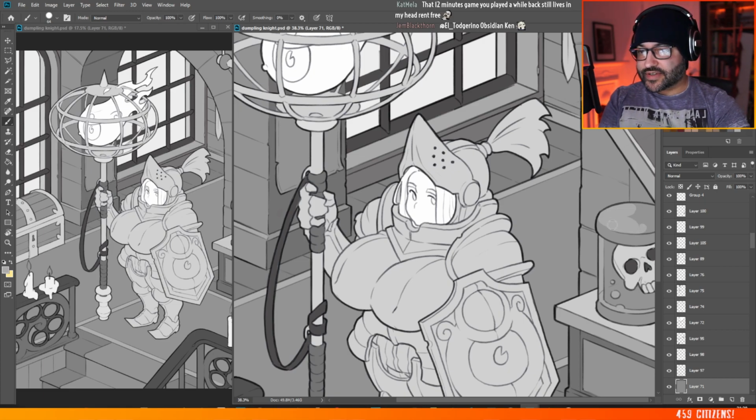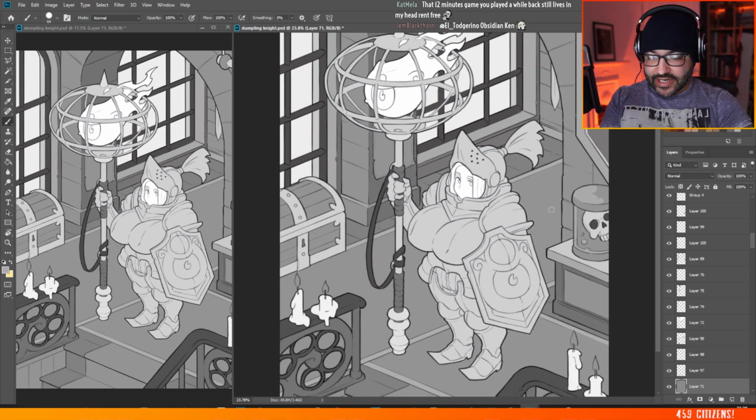Is the thing in the staff fire or Dead Cells dude? I don't know what a Dead Cells dude is, Shadow Wraith. But yeah, essentially, this knight, instead of having a sword or a polearm weapon, has a Faraday cage. And inside that cage is an angry little ghost spirit.